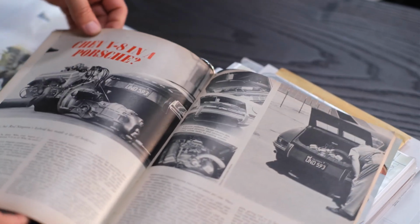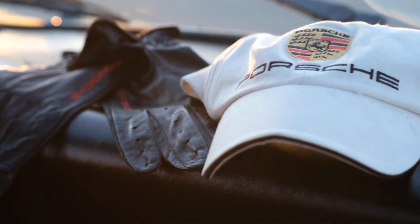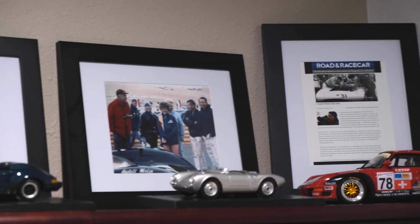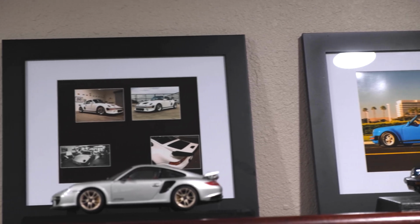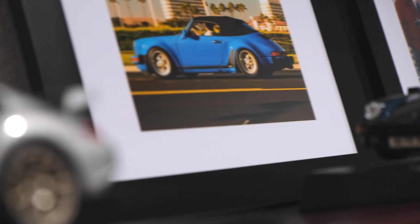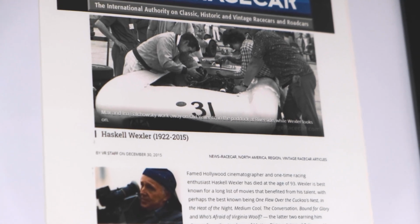One of those clients was Haskell Wexler, who actually put this car together. I've known Haskell ever since I purchased this car, and he and I became very good friends. For those of you who don't know him, he's a two-time Oscar winner, Hollywood celebrity, cinematographer, producer, collector. If you're a car guy and you like watching movies, American Graffiti and Viva Las Vegas are movies you must watch. I was fortunate enough to meet Haskell in 2009 when he was still with us.